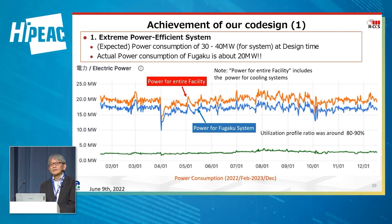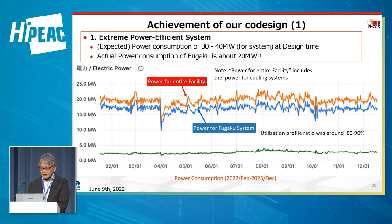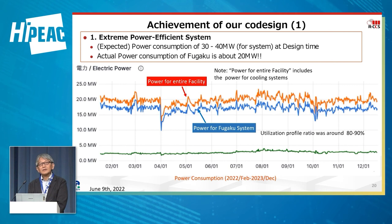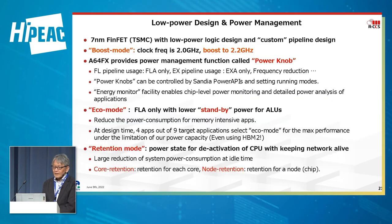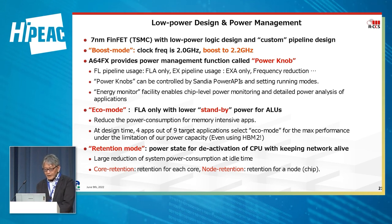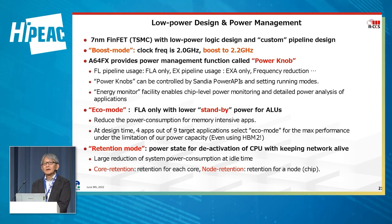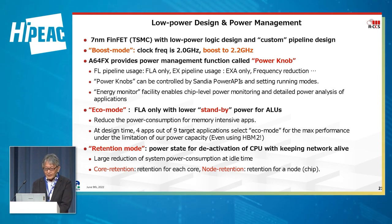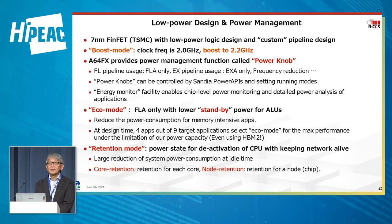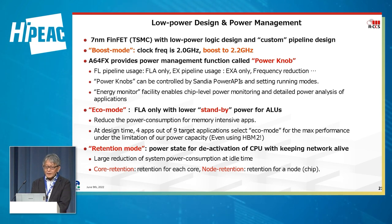So the actual power consumption is lower than we expected. And one thing about power management is that, first of all, we adopted the silicon technology of 7 nanometer FinFET and a custom pipeline design. That is one of the keys to the low power consumption. But we also have several modes for controlling power.